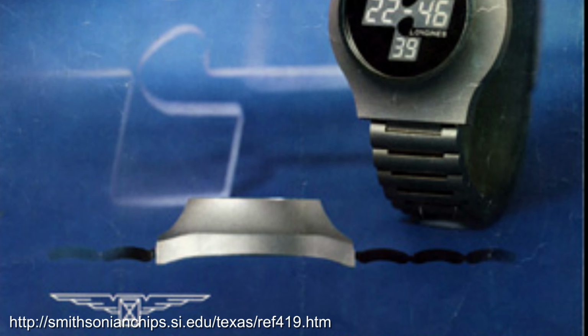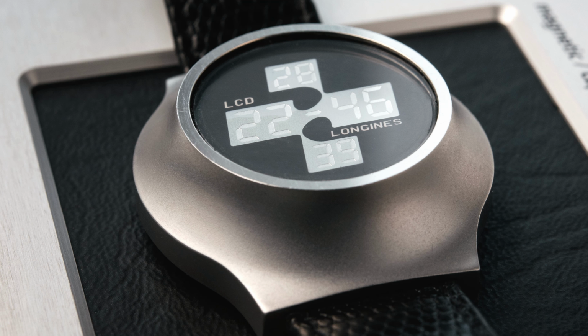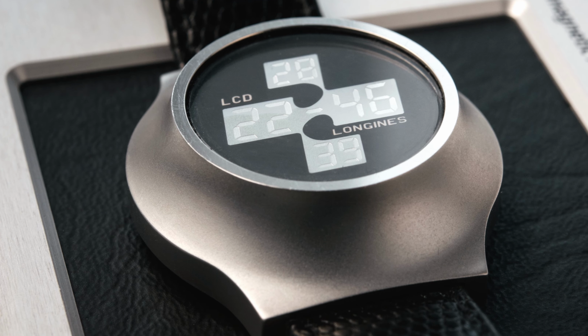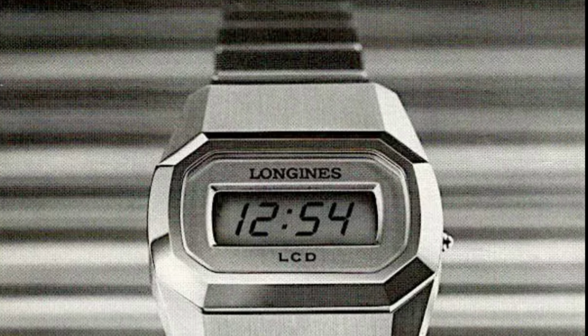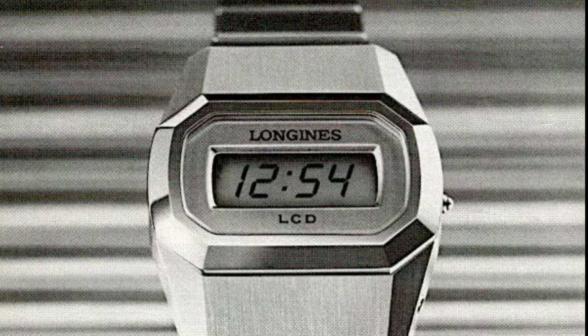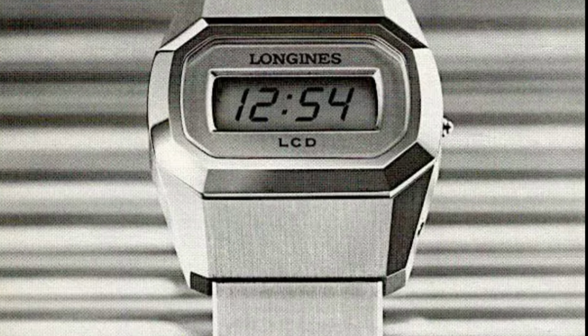The design is pretty cool though, with where the numbers are placed, and I think it makes it look very modern despite being, I believe, launched at Basel Fair in 1972. I think they're one of the first users of the Swiss Pallas LCD quartz, which I believe is behind the model you see on screen, which deployed a more twisted pneumatic style LCD display.